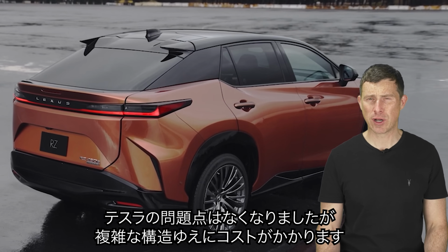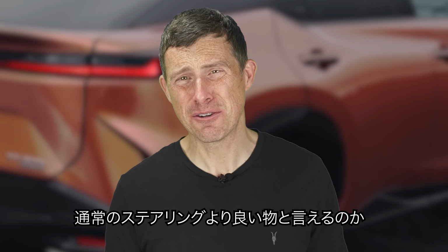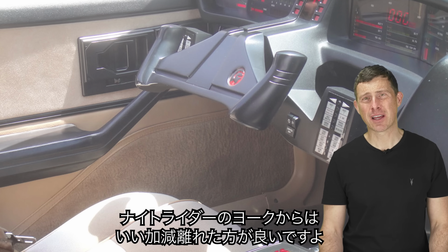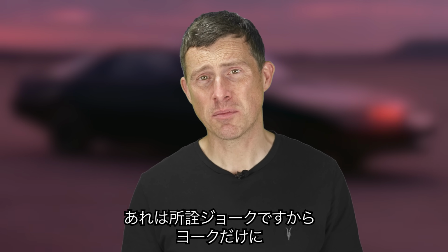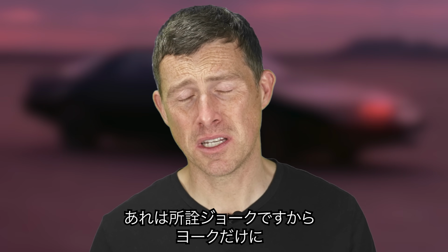but all this makes a car more complicated and more expensive. And is it really better than a regular steering wheel? I reckon we leave yokes to David Hasselhoff in Knight Rider. Because when it comes to cars, a yoke is a joke.